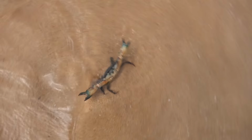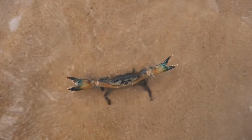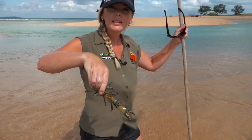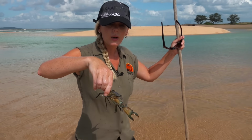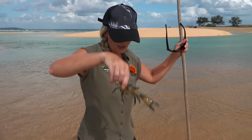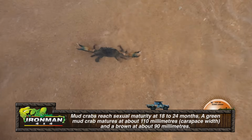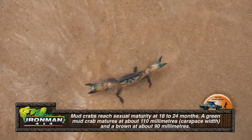This is what we're chasing at the moment in these shallow waters. And the traditional owners are very careful on what they take. They like to keep a balance here, not take too many, so that they sustain enough food for everyone that's here, so I'll put this little guy back. So that's our future, you know, it won't be long before that does grow into a bigger one.